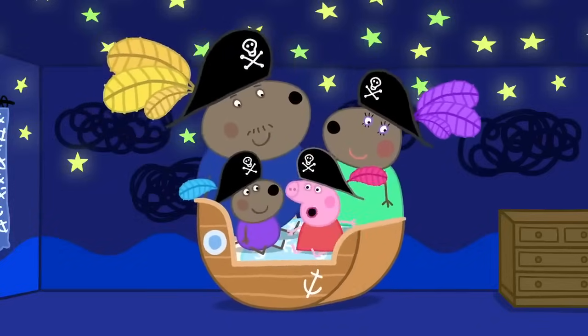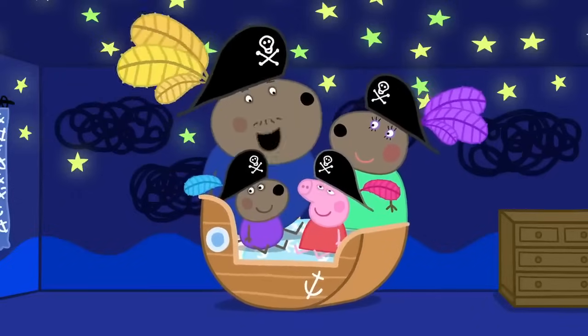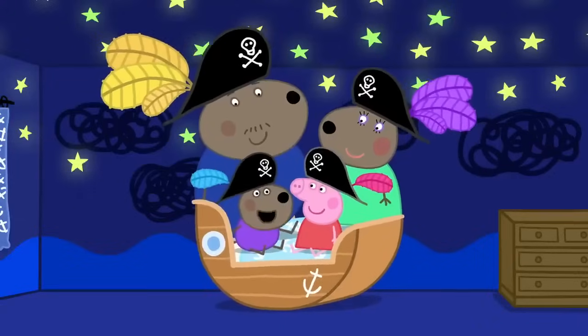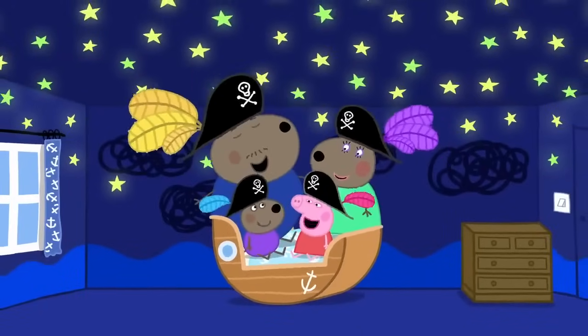We are sailing on the sea. Yes, what could be better? Sailing the sea and staying at home. This is the best pirate bedroom ever. Aha! Danny loves pirate bedrooms. Everyone loves pirate bedrooms.